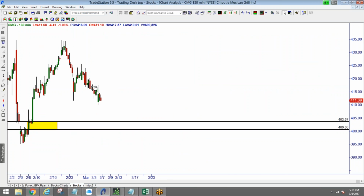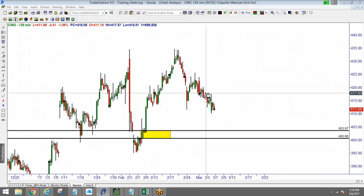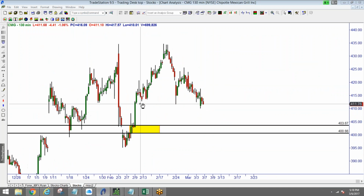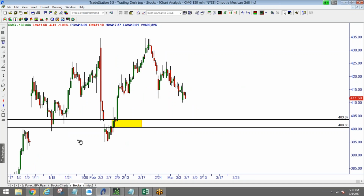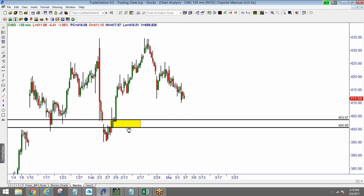Chipotle. All right, this might be a good candidate for an options play. If you're interested in getting the options detail, we're not going to be doing that more than likely this week. So either email us at PTL at Precision Trading Labs or fill out the schedule form on our website, and we'll set up a call with you, and we can talk about how you take an options play in here.